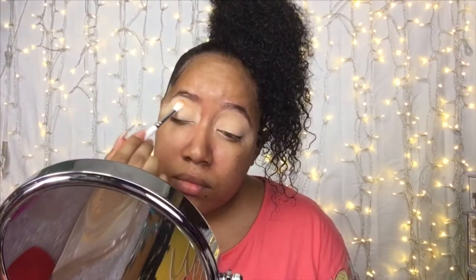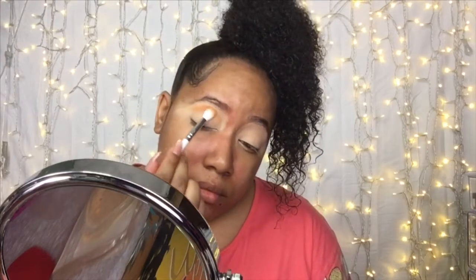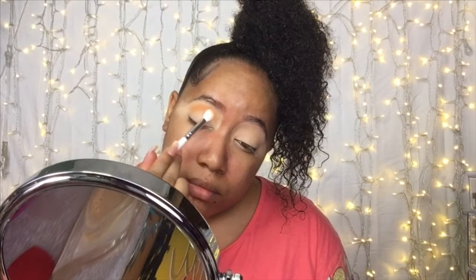Alright, so back to the palette. I use again that shade called Agent, and to my surprise, it actually didn't give me any problems. It was so smooth and pretty. But the brush that I used was the JH35 from the Morphe Jaclyn Hill collection.